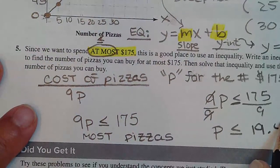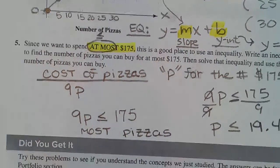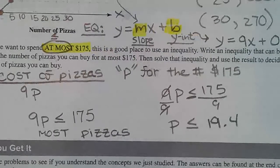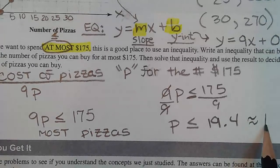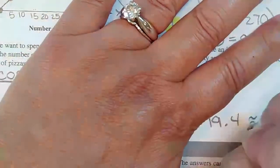19.4 pizzas. But if you're going to order pizzas, you don't tell somebody on the phone, hey, I need 19.4 pizzas. The most you can buy is 19 pizzas. They're not selling partial pizzas at this place. And that would be the answer to that problem. You have to stay under 19.4.